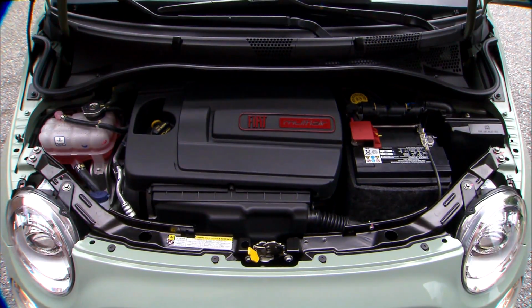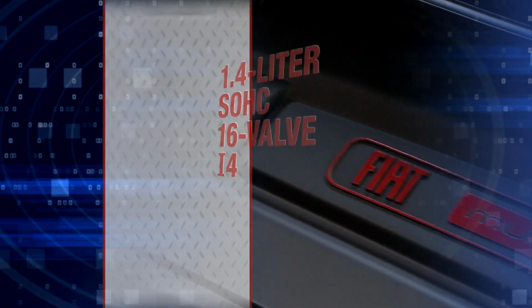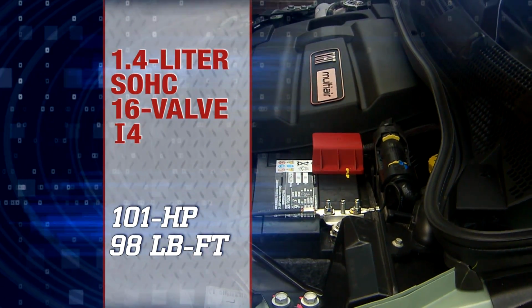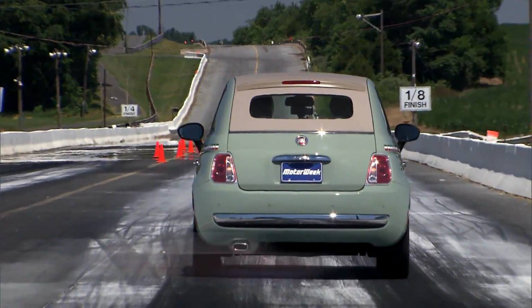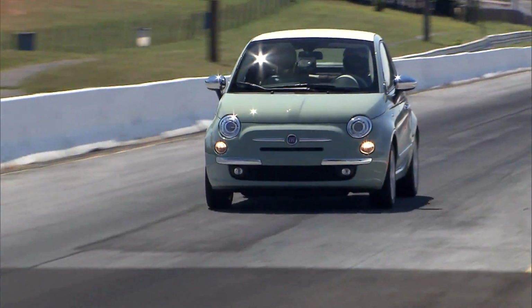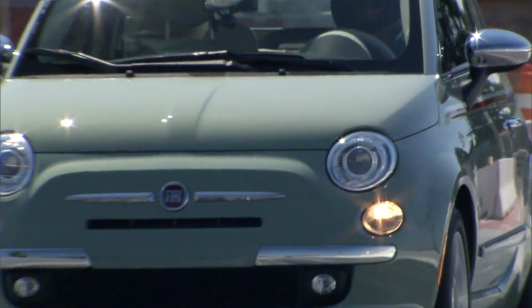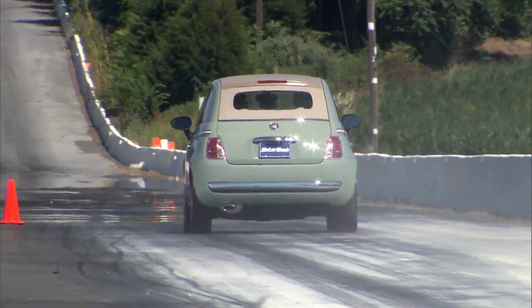Under the 500 Cabrio's small hood is the same 1.4-liter engine as the hardtop. The MultiAir inline-4 rates 101 horsepower and only 98 pound-feet of torque, but it never felt like it was really working that hard. But work it we did at our test track. The 500c took a leisurely 9.8 seconds to reach 60, and it achieved a quarter-mile time of 17.2 seconds at 90 miles per hour. The 6-speed automatic provided fairly quick shifts, and power didn't seem to drop off as much between gears as in the 5-speed manual coupe that we tested a few months ago.